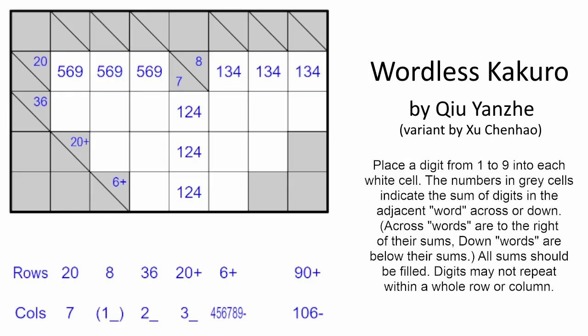Where does the 30 column go in the grid? Well, there's only one column that can reach 30. The most I can make this one would be 4 plus 7, 8, and 9, which is only 28. So this is our 30, and the only way of getting to 30 is with a 6, 7, 8, 9. So we can go ahead and write that in.